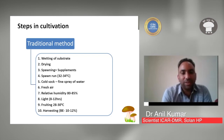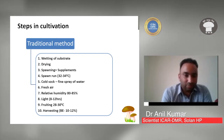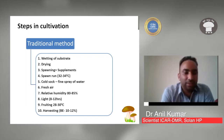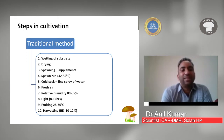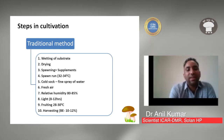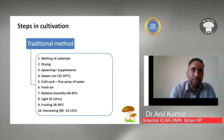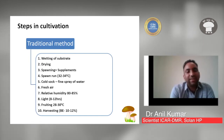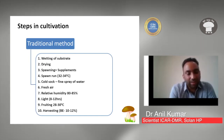And the first step is the wetting of the substrate. Wetting is done for 10 to 12 hours, and thereafter we go for drying to have that desirable level of moisture in our substrate material. Then the spawning or seed sowing is done, and at the same time we can also do the supplementation with the nutrient rich material like your red gram, etc., or the powder of any pulse crop. Thereafter, we target the spawn run, and the optimal temperature I have already told, 32 to 34 degrees Celsius.